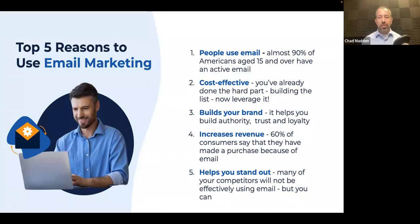So, top five reasons to use email marketing. Number one, people use email. The media our patients are using to communicate with is where we should be using too. The second thing is it's cost effective.